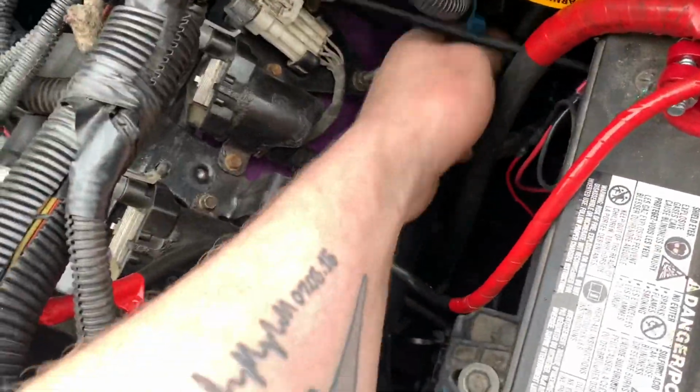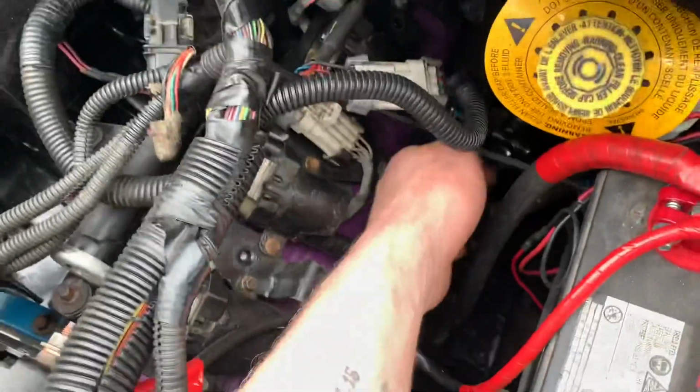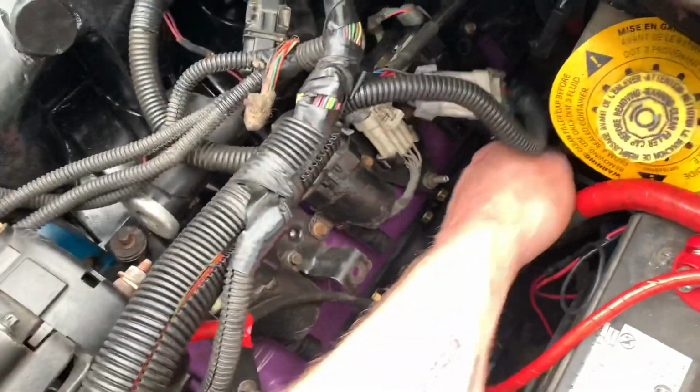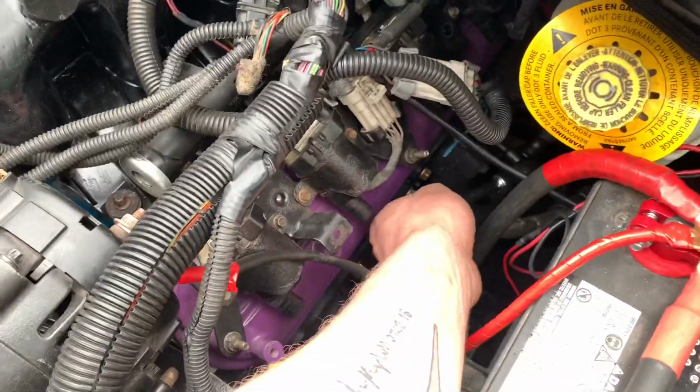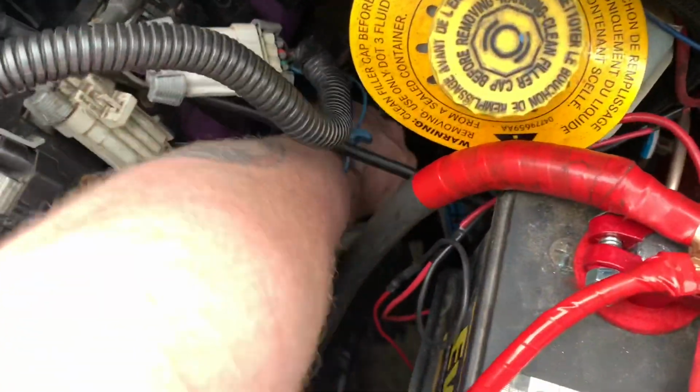Well, I checked the 3 front plugs. Everything was fine. They were nice and tan looking. No issues. This one, I have to use the ratchet to get out. The other 3, I pulled out with my hands with just a socket. So this got me worried. Okay, let's see. I haven't pulled it out yet.